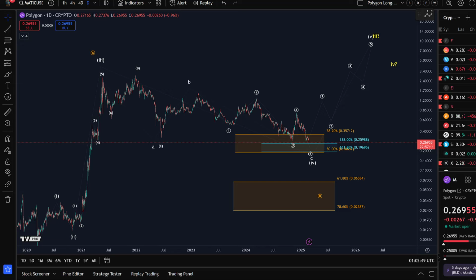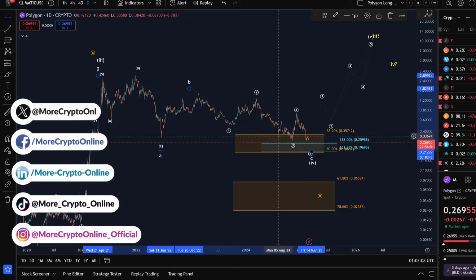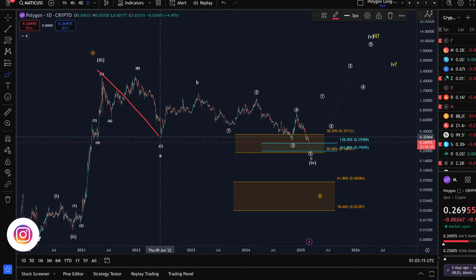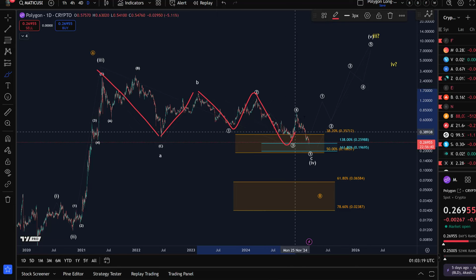Here on the Polygon chart, we are on the daily time frame and the price has now formed that fifth wave to the downside I've been watching for. This is now a pretty full wave 4 correction, which started in May 2021 and has been filling out over the last few years. We have an initial A wave, a B wave, and the C wave is now a 5-wave move. 1, 2, 3, 4, 5.